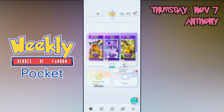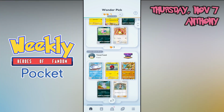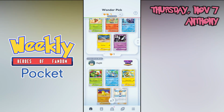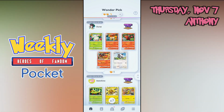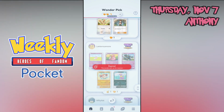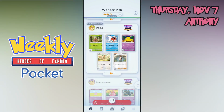Day four, let's see what we got here. Wonder Picks, any free ones? I don't see any free ones. What happened? You know what? I opened the app earlier, but I didn't do the free one. Does that mean it just goes away?